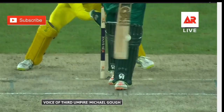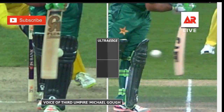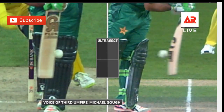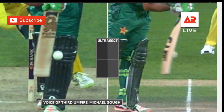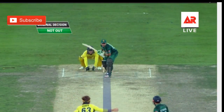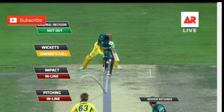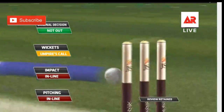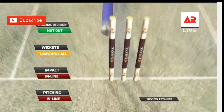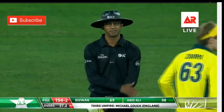Can we have Ultra Edge when ready, please? Okay, go through, please, all the way to the pad, and it's a flat line when it passes the bat, so I'm satisfied to go through to ball tracking when ready, please. There you go. Ball tracking coming up now. Impact is in line. And it's umpire's call on hitting the wickets. So I'll get you to stay with your original decision of not out, Kumar. I'll let you know when you're on screen. You're on screen now.